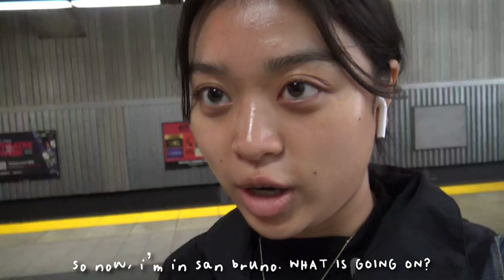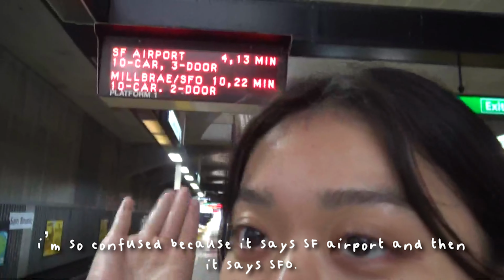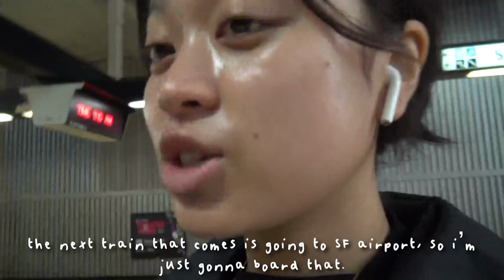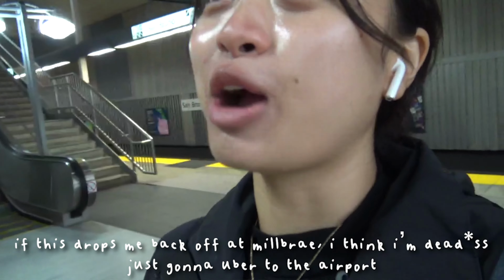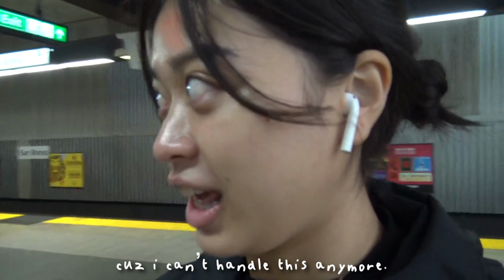So now I'm in San Bruno. What is going on? I just want to get to the airport. Why is it so hard? I'm so confused because it says SF Airport and then it says SFO. What do you want from me? The next train that comes is going to SF Airport, so I'm just gonna board that. This is stressing me out and I'm also getting really hungry. If this drops me back off at Millbrae, I'm dead ass just gonna Uber to the airport. I can't handle this anymore.